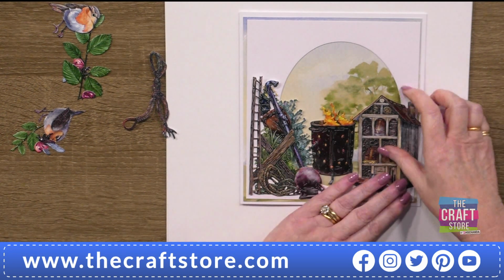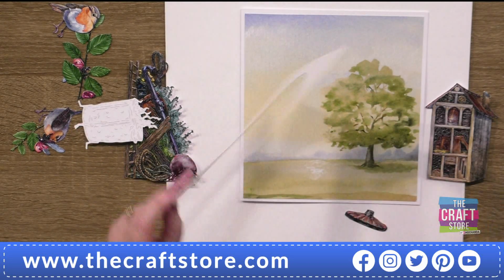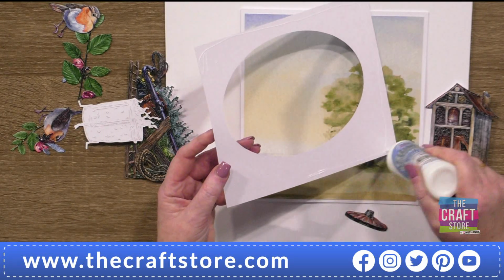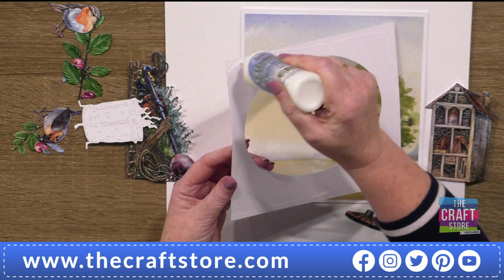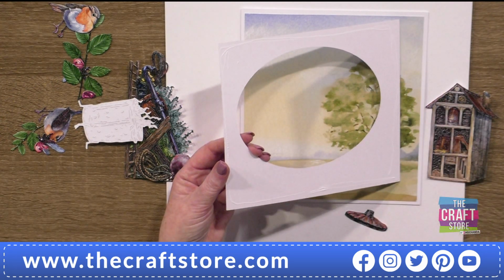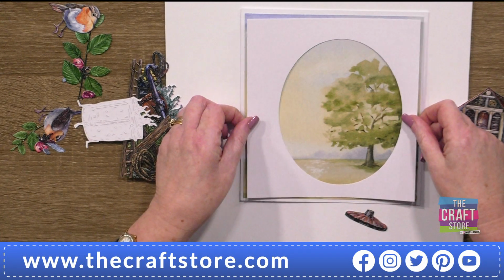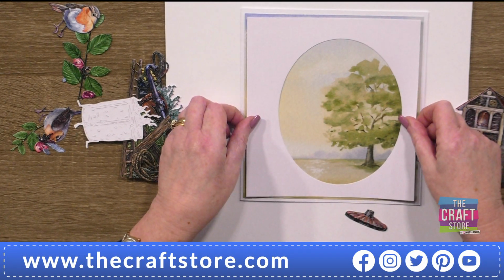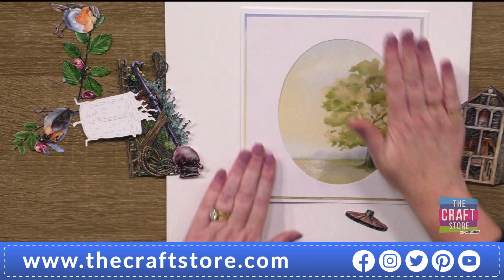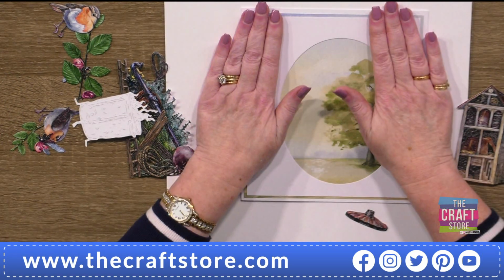So let's glue these in place so we can actually make some full cards for you, so you can see how I build it up. Now, when I'm putting my apertures down, I will only ever put glue around the outside edge. I'll never put it around the aperture because I might want to tuck something inside. So just think about that before you decide to put glue everywhere. Just think about where you might want to put things, because I've done it so often where I've stuck everything down and then thought, oh, that would have been really nice tucked in. So just create your composition first.